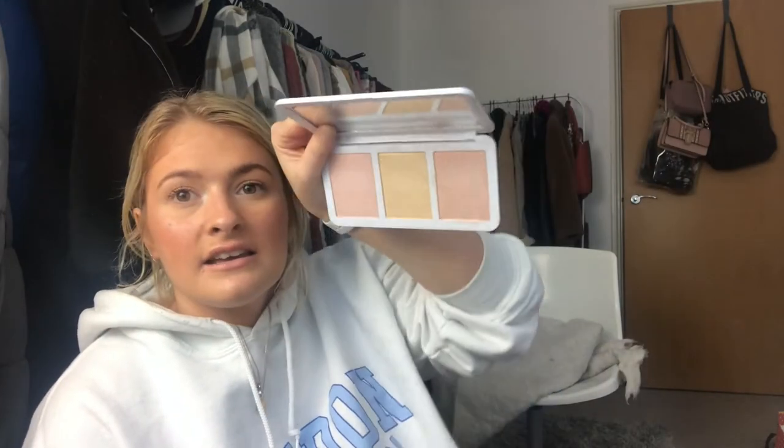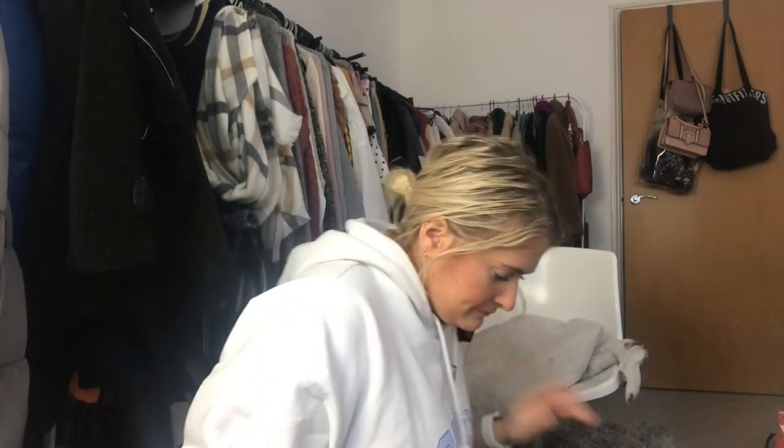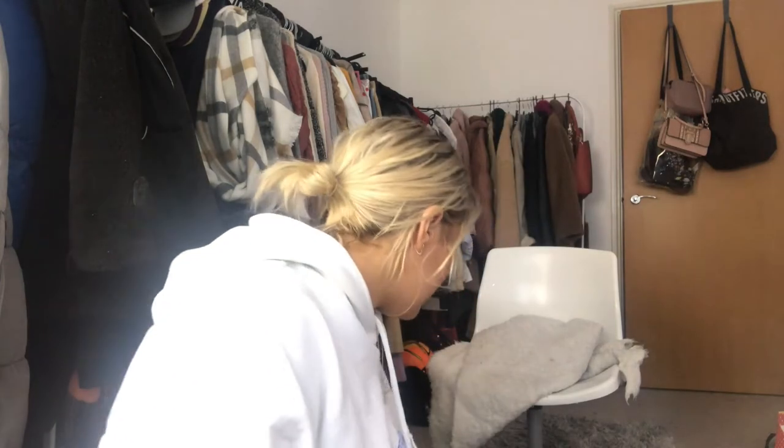This isn't too bad. This is the Cheek Glaze palette. I mean, it's okay. It has payoff. But for starters, there's a pink, a gold, and a bronzy pink. If that's your colour, then that's cool. And they're quite subtle. So again, people may like these. I don't know what to do with them. Can you take makeup to charity shops? I don't reckon so. I'm really unsure what to do with these.